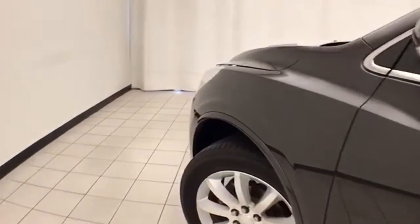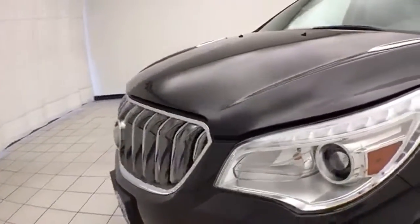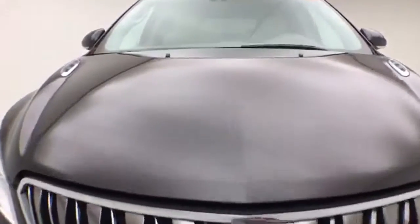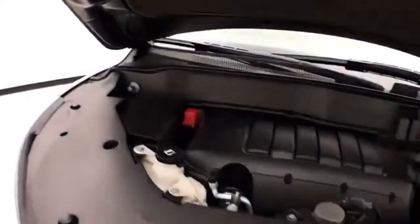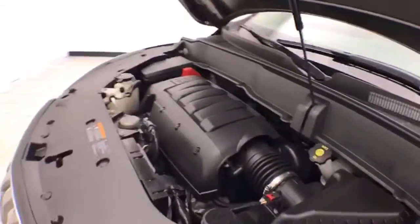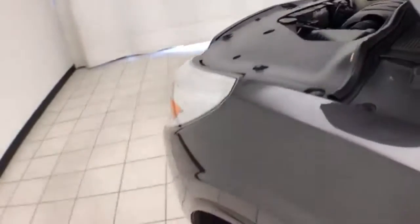Under the hood, this Enclave has a 3.6 liter V6, 288 horsepower. And just as clean under the hood as the rest of the vehicle. EPA fuel economy estimates an average of 16 miles to the gallon in the city and an average of 22 on the highway. New brakes and approximately 50% of the tire tread left.